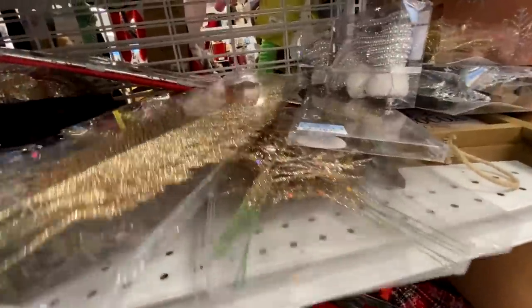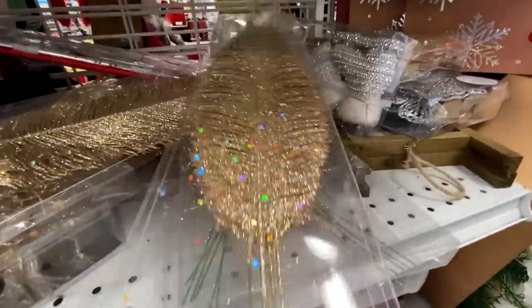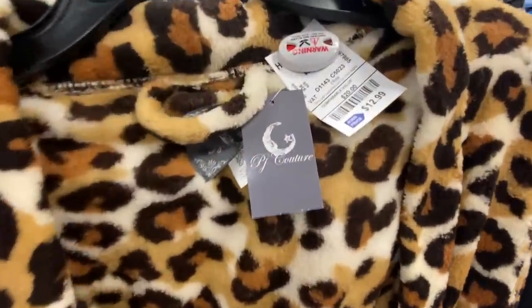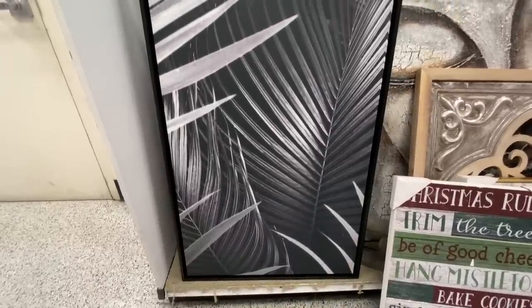I had just some sets of ornaments and stuff. These were pretty, but I didn't like how they had the rainbow glitter on them. If they didn't have the rainbow glitter, I feel like I might have gotten those and put them in a flower arrangement or something. And then leopard robe, people. You guys, I found a leopard robe at Ross for, I think it was like $12. So I don't know if they're at all locations, but if you can find one and you wanted a leopard robe, shout out to the leopard robe vlogs.